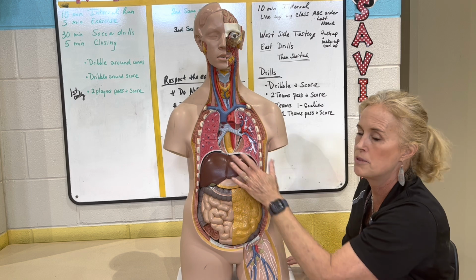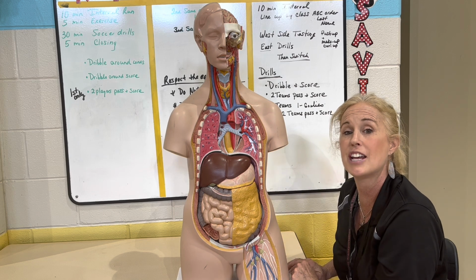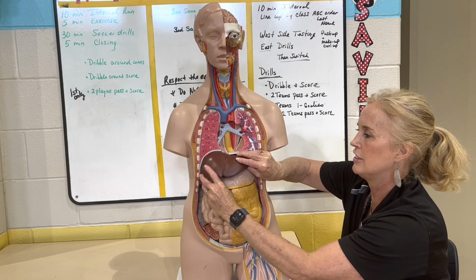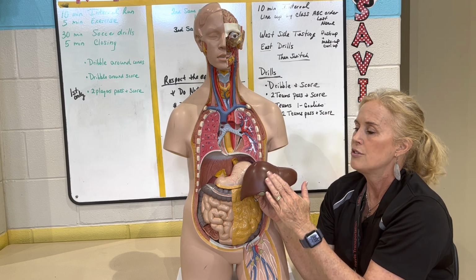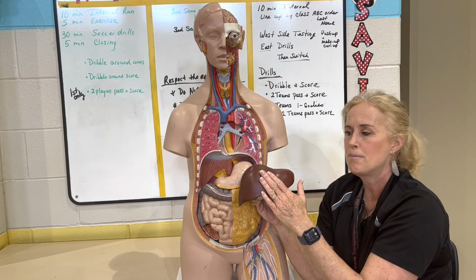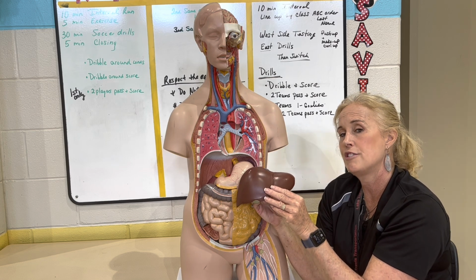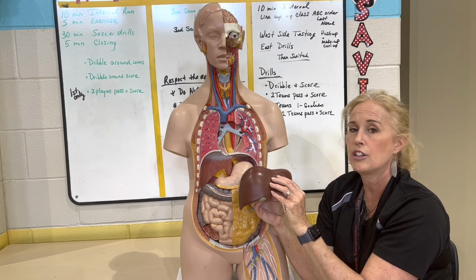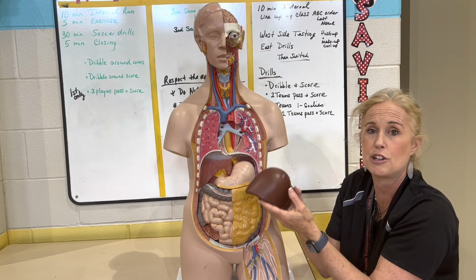If we get into your abdominal cavity, these organs are part of digestion. So this is your liver. Your liver breaks down medicines and any toxins in your body. If you were to take some kind of medicine, maybe for a headache, that would be broken down by your liver, and then it gets in your bloodstream to help you. But it's very important that we only follow the directions on that medicine, or we could hurt our liver and our body. The liver also makes bile, which is stored in a small little organ called the gallbladder, which I'll tell you about later.